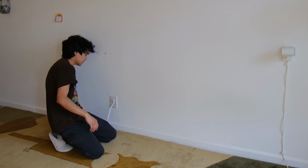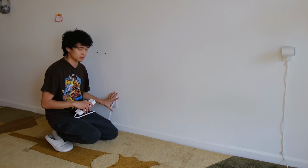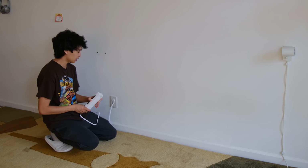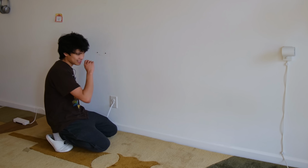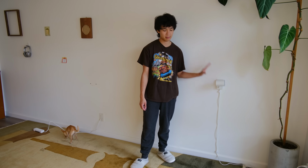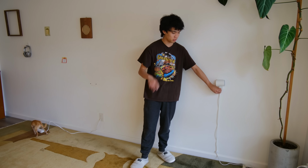I put this outlet extender here because the headboard is going to go against the wall and cover up the outlet, and this way I can still utilize the outlet here. So this will be tucked behind it and off to the side. And then this light here, it's too low, so it's going to get in the way of the headboard, so I actually have to remove this light.